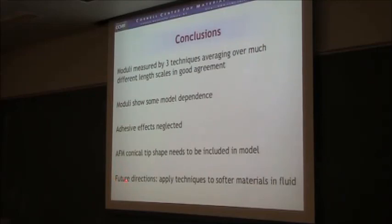What we'd like to do in the future is apply these techniques to softer materials, soften up our PDMS, perhaps even look at some cell membranes, and do it in fluid, because I think that's where the real potential for this technique is. So I'll stop there and answer your question.